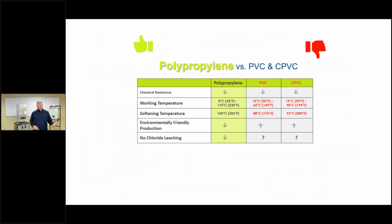So here we're showing you temperature ranges again, what the polypropylene, the Centrotherm piping can do versus PVC and CPVC. So CPVC's got a greater range, but I got even a better range with the polypropylene pipe.